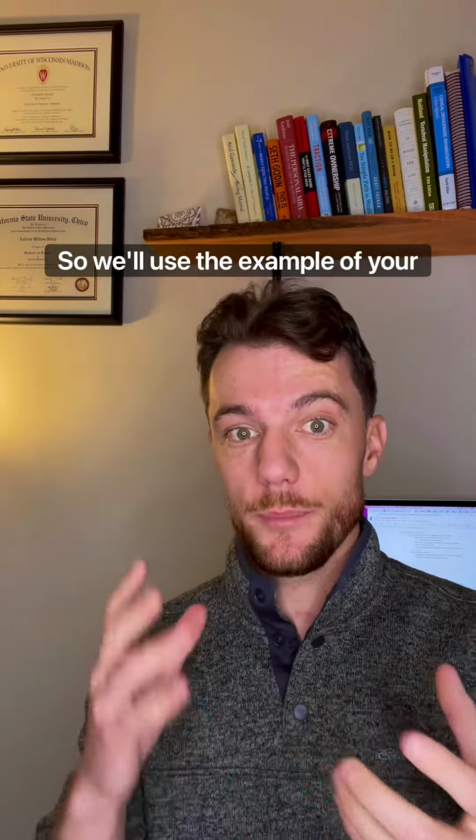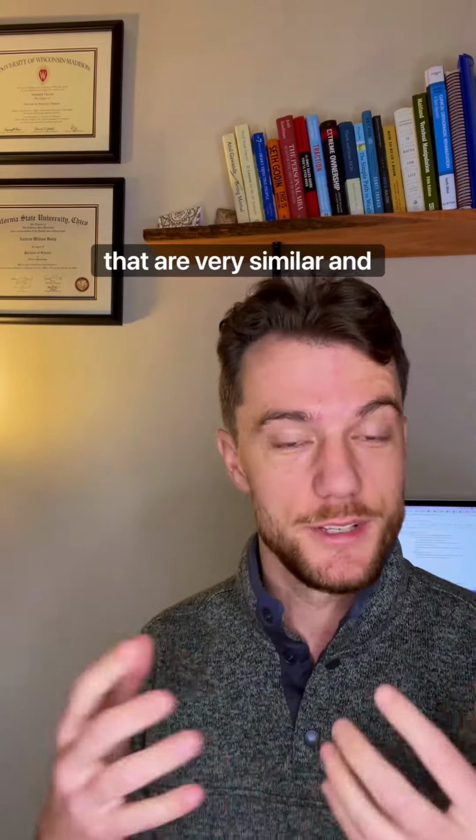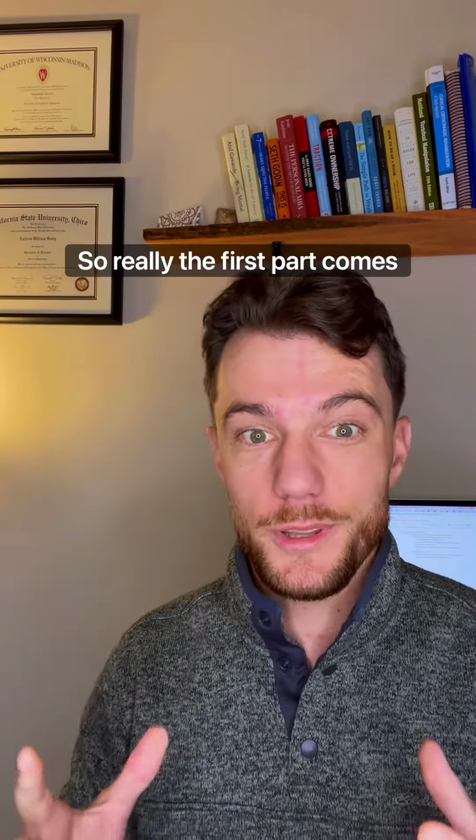So we'll use the example of your upper cervical area and bring in some examples of other joints that are very similar and function the same way. Really, the first part comes down to, is your joint subluxed and stuck in one position?